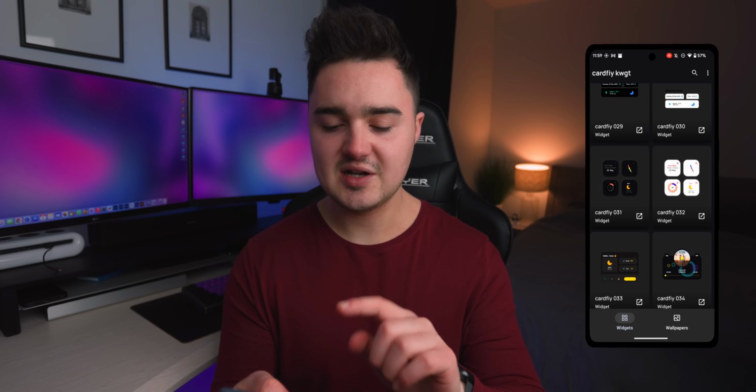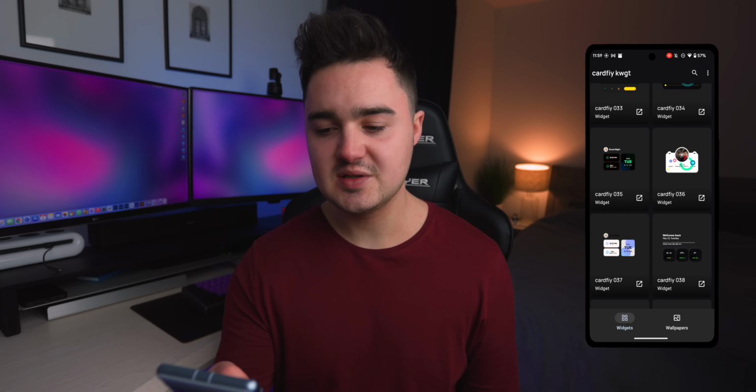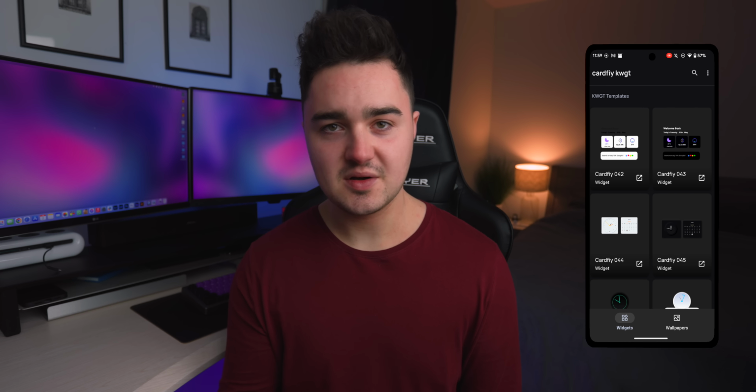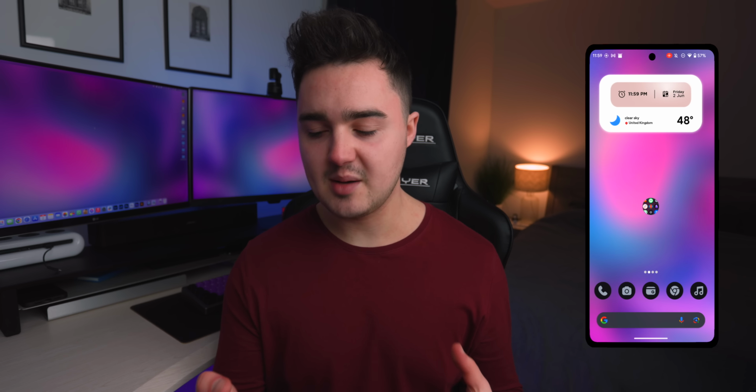widgets in here. You have compass, clock, and some of them actually look a little bit like the iOS ones, which some people may like, some people obviously won't. But I really like them. It's a pretty cool add-on. You will obviously need KWGT Pro to use it, but yeah, link will be down below to that.